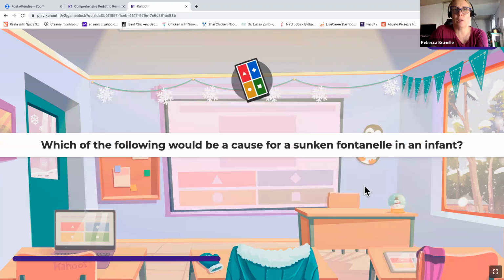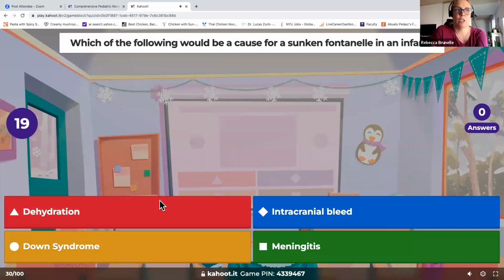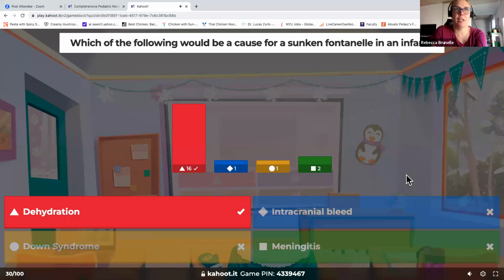Which of the following would be a cause of a sunken fontanelle in an infant? Dehydration, Down syndrome, intracranial bleed, or meningitis? Very nice. Dehydration.